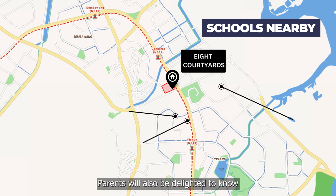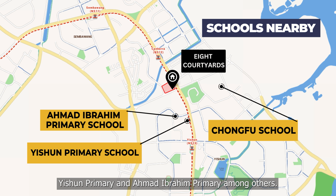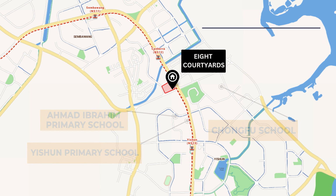Parents will also be delighted to know that there are several schools in the area, such as Chongfu School, Yishun Primary, and Ahmad Ibrahim Primary, among others. So you can rest assured that your children's education is well taken care of.